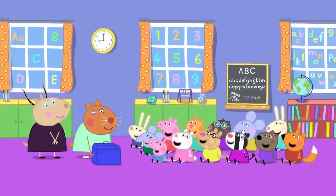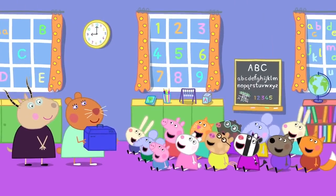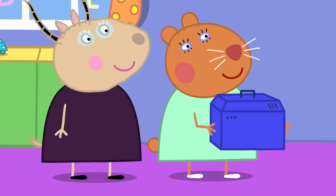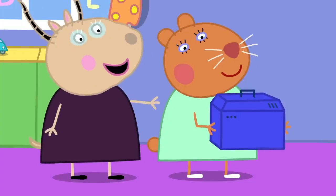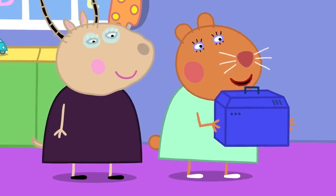Butterflies. Today, Dr. Hamster is at Peppa and George's playgroup. Hello, everybody. Hello, Dr. Hamster. Dr. Hamster has brought an exciting creature to show us all. Can you guess what animal it is?